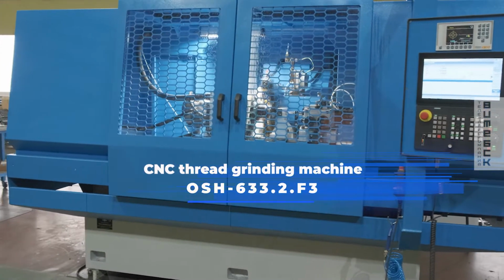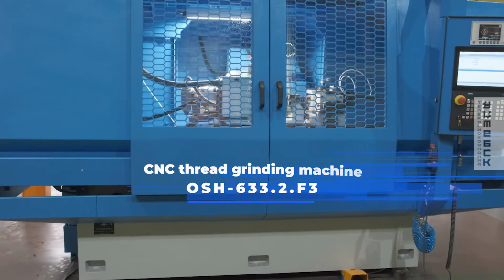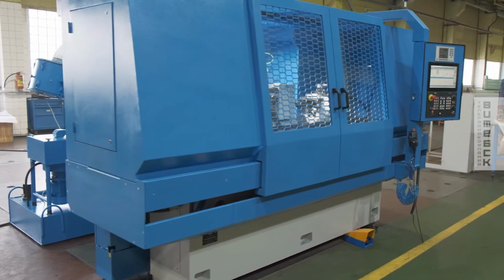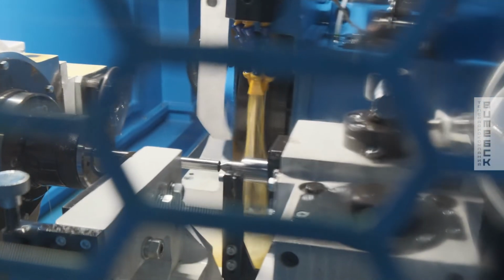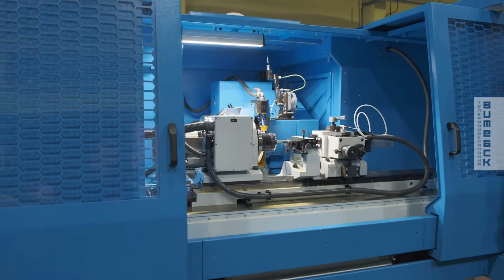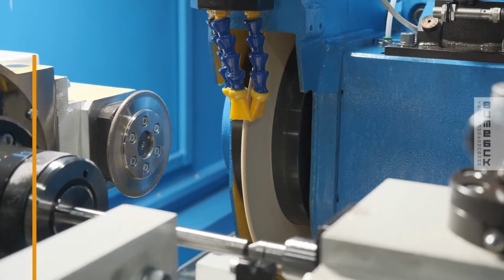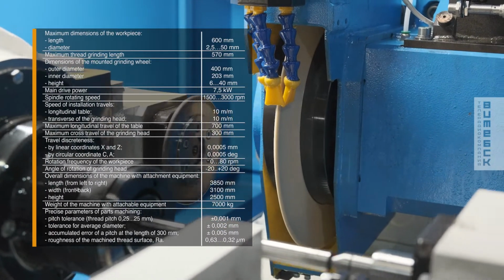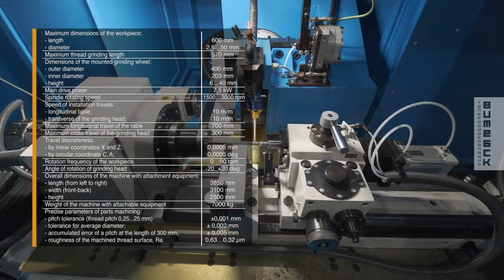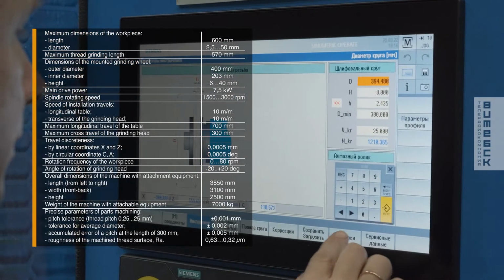CNC thread grinding machine. Designed for finishing external grinding of metric, inch, trapezoidal, thrust, single-pass and multi-pass threads with right or left direction, as well as worm profile grinding. Thread profile grinding is carried out by a single thread abrasive or CBN grinding wheel. The CNC system allows you to control 4 programmable linear and circular coordinates and 2 axes of rotation.